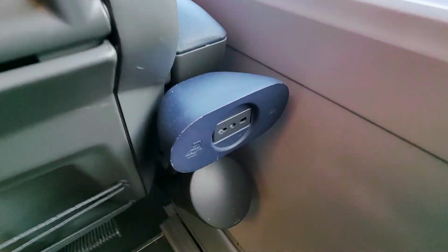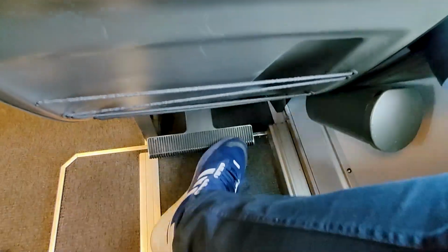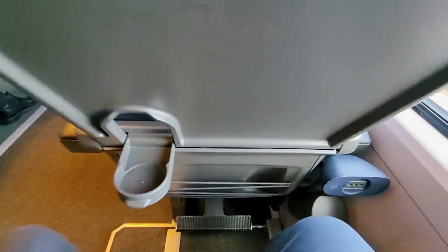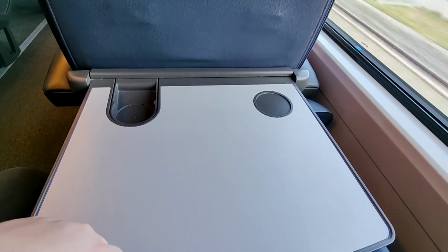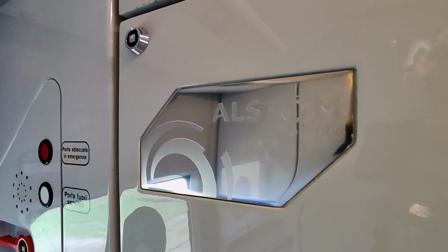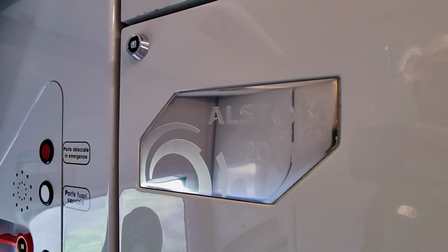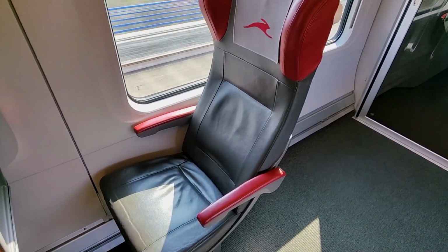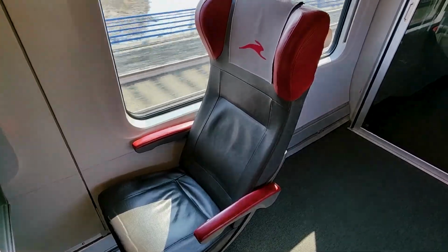With comfortable leather-like seats as well as a large headrest, complete with power outlets, a footrest, a drinks holder, as well as a large tray table. These seats are really good. In general, I have to say I'm really impressed with these trains. The ride quality is super smooth and the seats are very comfortable in all travel classes.